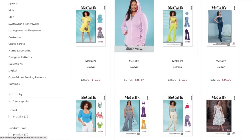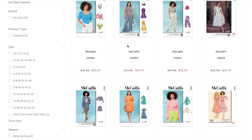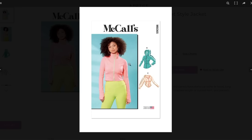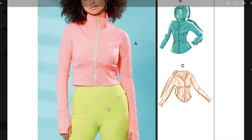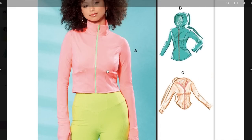And do they have a Mrs. version is what I want to see next. Yes. Is this it? Yeah. Yep. Corset style jacket. Okay, great. So they made the cropped version for her. Super cute, right? Like, I could totally see myself wearing this, especially if we made a coordinating set with some leggings, right? Super cute. I do feel like this might be a little bit short on her.